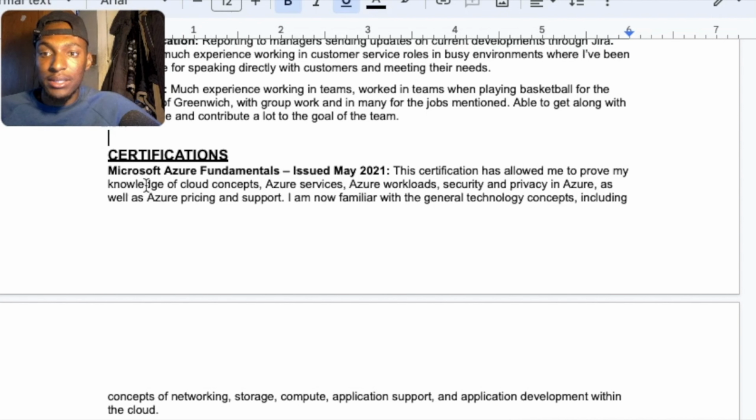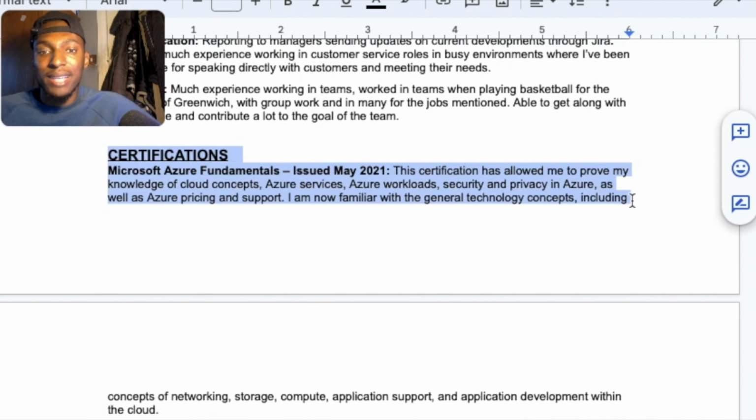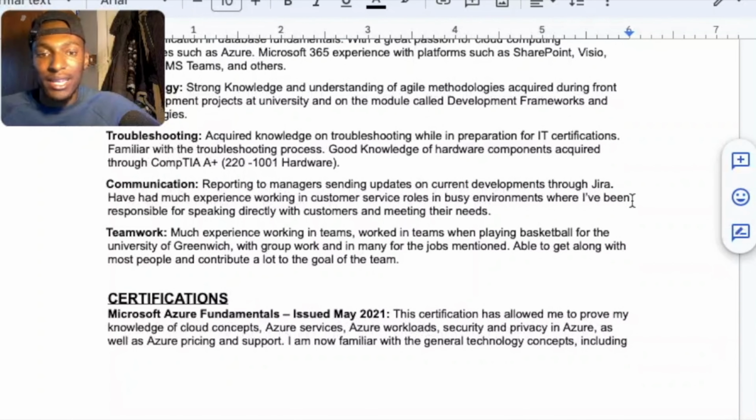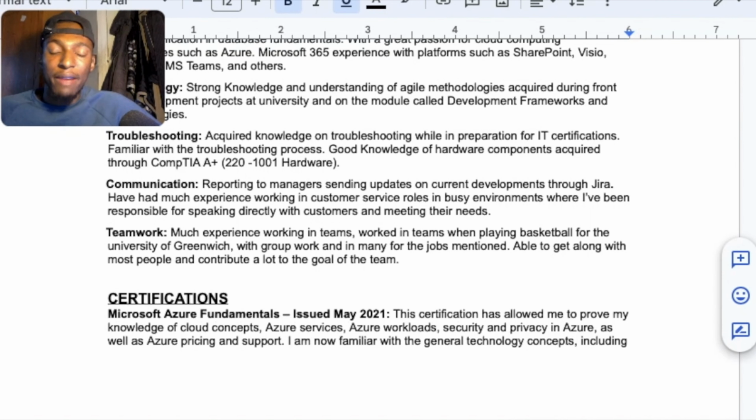Moving on, certifications. Now, I think for a lot of people, this section should be moved further up to either the first or the second section, especially if certifications are the main thing and the most importance to some people. If you don't have a degree or a boot camp or anything like that, and certifications are your main source of education and understanding of tech, then that is something that should be moved further upwards, I believe, my personal opinion.